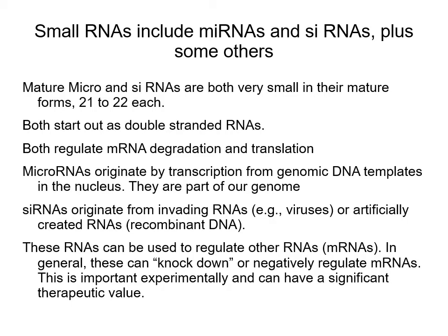Okay, so we're going to talk about two classes of these teeny-weeny little RNAs, which are very small, between 21 and 22 nucleotides each, in contrast to something like an mRNA, which is several thousand nucleotides. The ones we're going to talk about are the microRNAs, which are encoded by our genome and regulate translation and mRNA degradation of our own mRNAs. And there's also the siRNAs, or short interfering RNAs, which generally originate from exogenous sources, but have similar functions in regulating RNA degradation and translation.